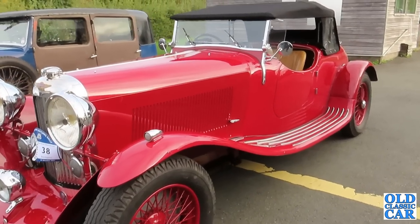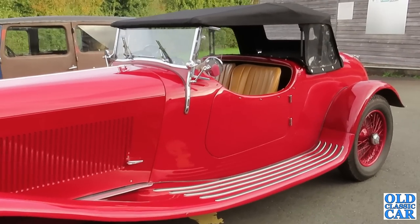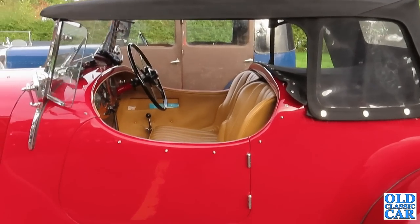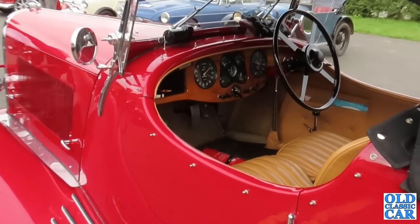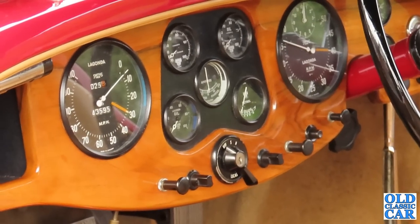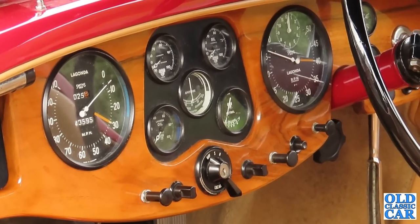If you've got a favourite in this selection of vintage cars, please put a note in the comments. The last VSCC event that I did a short video for was Lowton Park Hill Climb earlier this year, so check that out if you've not seen it already. Alongside the Alvis and the Lagonda, we've got a Star.